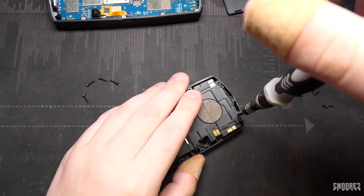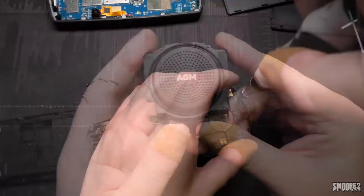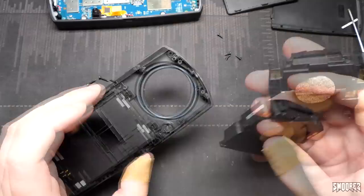Alright, so the last thing we need to look at is the speaker. So I'm going to go ahead and take this out, and we're going to see how big this thing is. We can lift it out just like so. There is a rubber ring around that area to stop water from getting in, but of course water got in through the speaker grill, so that was to be expected.